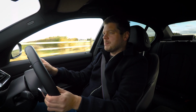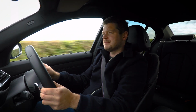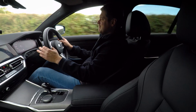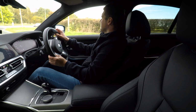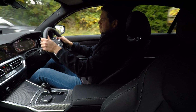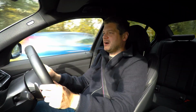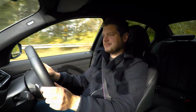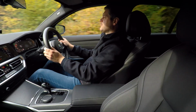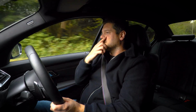Really, the car feels so planted. It's just so surprising. I really didn't expect that. No hesitation off the junction. Obviously four-wheel drive does its thing. It still feels like a rear-wheel drive somehow. The way they set up this car is absolutely amazing.